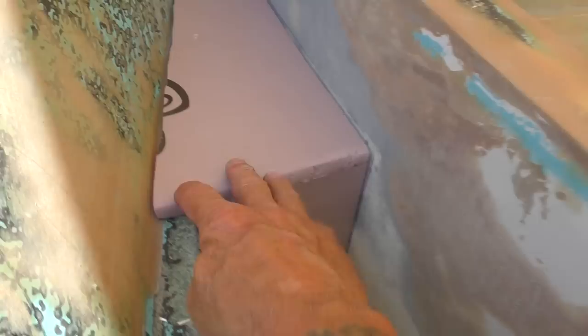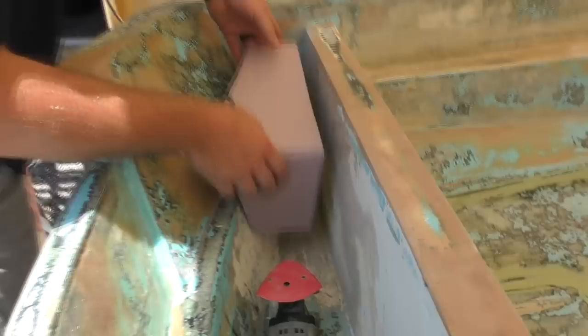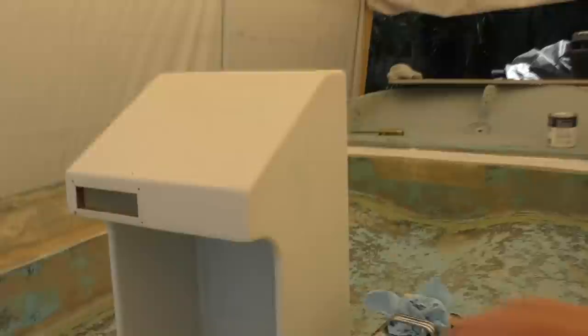No, because I'm so tired of trying to sand that out of there. Covering it up. Let's hide it. And look at this. He built the center console, too. It's out of, looks like ply, and then glassed it together, rounded the edges. You do beautiful work, man.